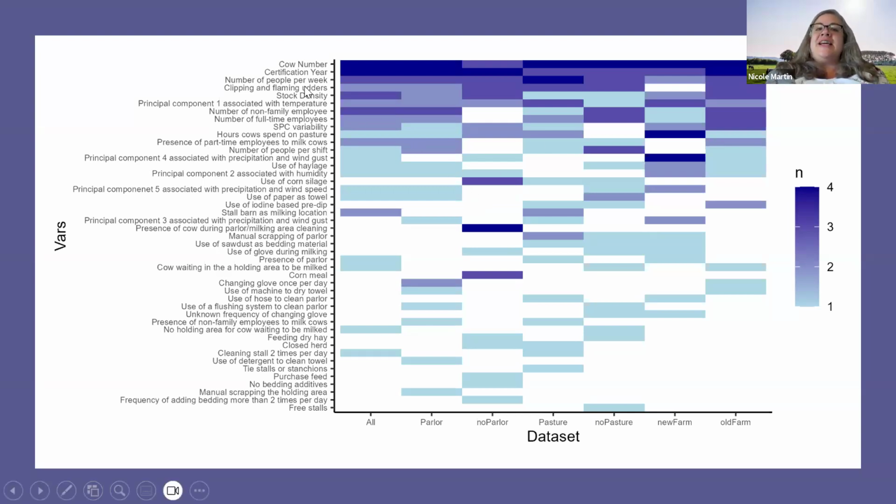And the one that's on the very top is the number of cows. And that's not because there's something magical with number of cows. It's because it tends to be that larger farms have more standardized procedures in place, and that can affect spore levels. It's a proxy, I guess. So cow number tends to be a proxy for standardized procedures at the farm.